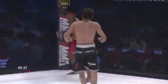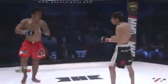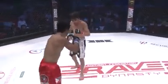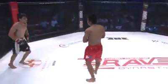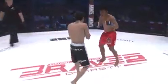Farman's going to have to dig down deep. He's going to have to try to find a home for that left hook. If he can put him back down on the ground, another knockdown may secure the round for him, which is going to make the decision that much more interesting. Oh, here we go. Nice. Nice inside leg kick going to the top. But he keeps letting him off.